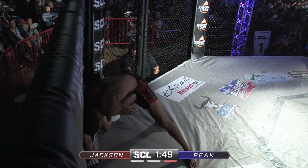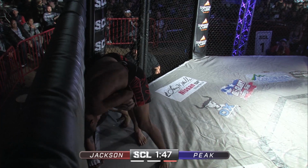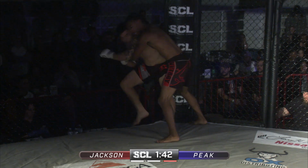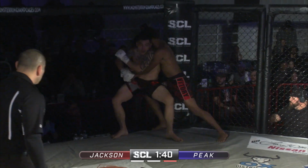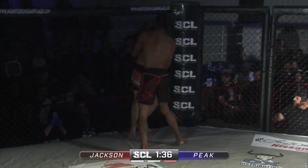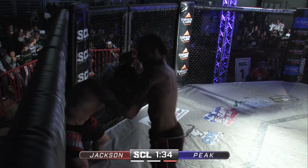Peak doing a good job getting his knees and his feet underneath him. Wants to bring it back up to his standing. Jackson wanted to go to back control there. Good job by Peak, keeping his hips pinned against the cage so he could turn in and basically scrape Jackson off.